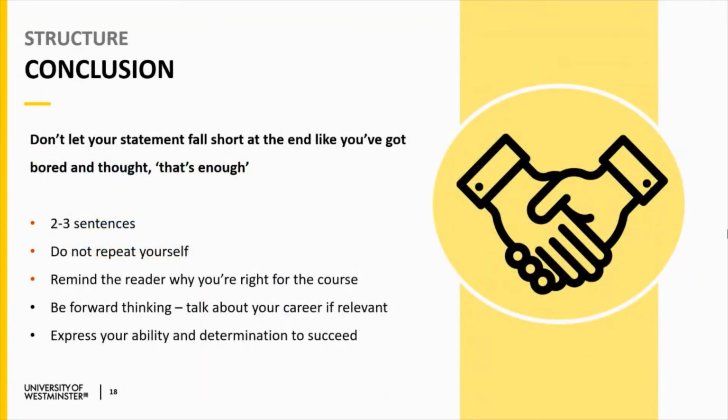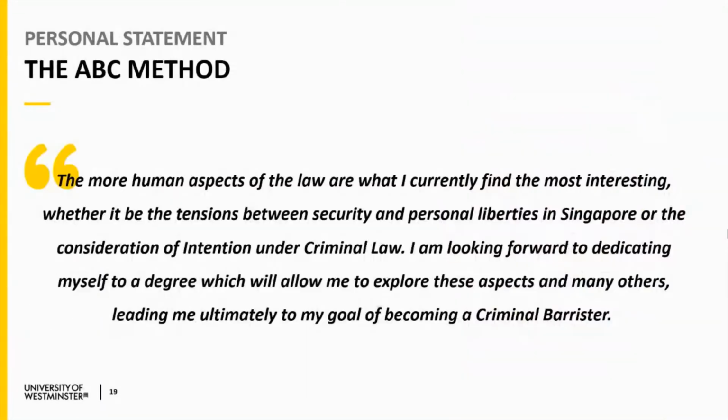Okay, and then your conclusion, that's really your second first impression. So you don't want your statement to end up falling short at the end as if you've got bored and thought that's enough. You want to really focus on it and write 2 to 3 strong sentences to remind the reader why you're right for the course and reaffirm your ability and determination to succeed. So if you haven't already, this can be a good place to talk about your career aims. You know, if you know exactly that you want to go into a certain area of law, you can make that clear here or earlier on in the paragraph. So here's an example of a really good conclusion.